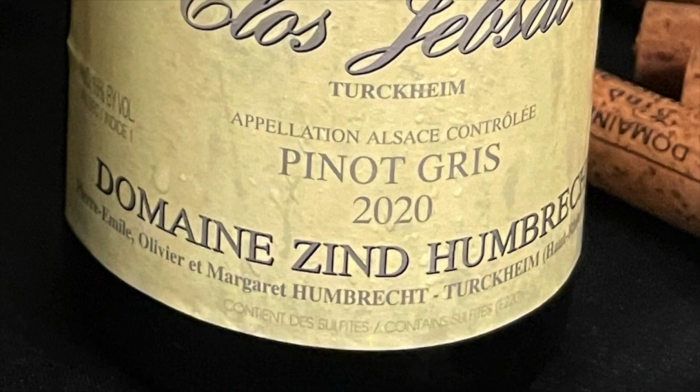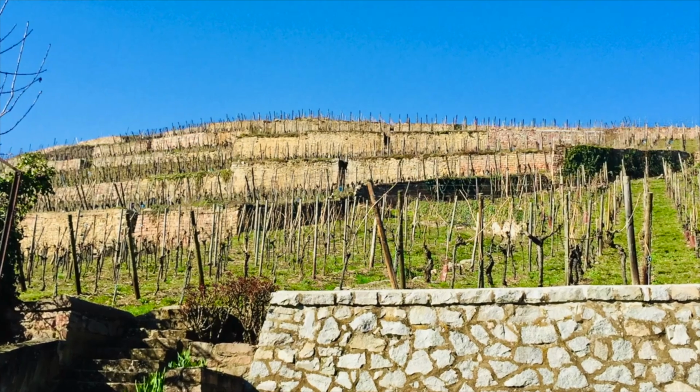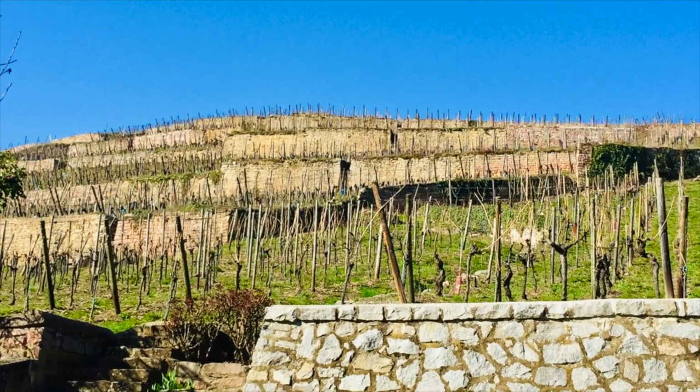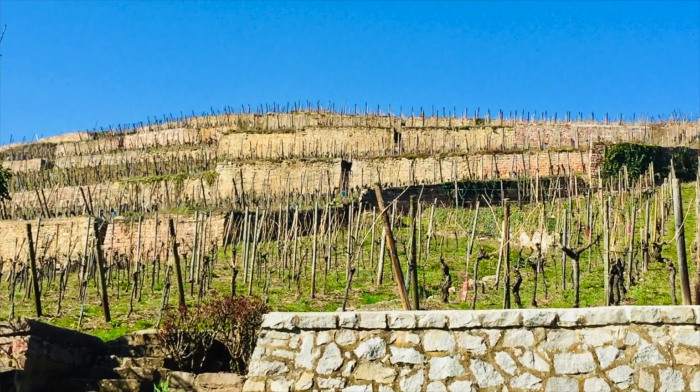This is the first dry Pinot Gris that Domaine Zind-Humbrecht has produced from this vineyard. This is a single vineyard wine, and it's a 1.3 hectare vineyard that's located on a steep south-facing slope, and it's just below a Grand Cru vineyard that's called Brand. This vineyard was replanted to Pinot Gris back in 1983, so the vines are getting close to 40 years old or so, and they're grown biodynamically.